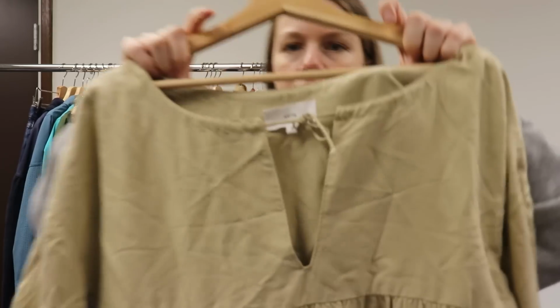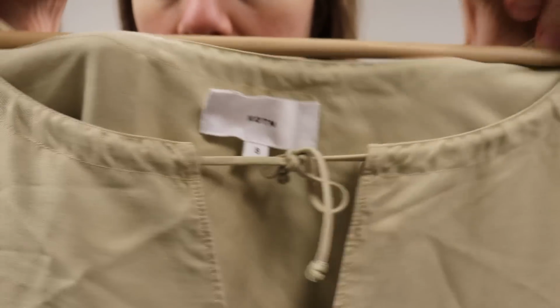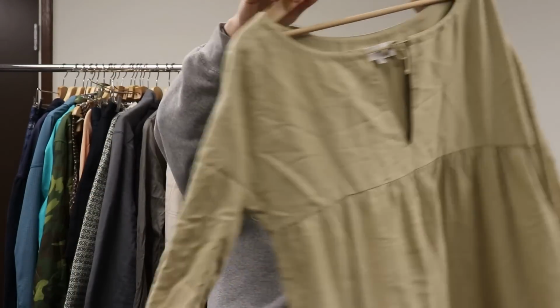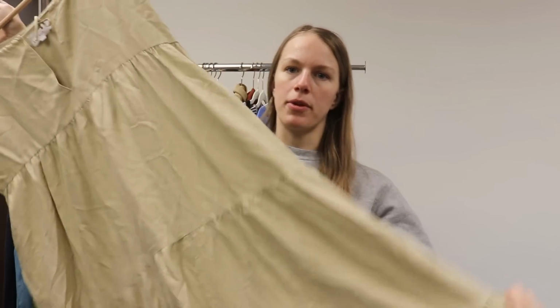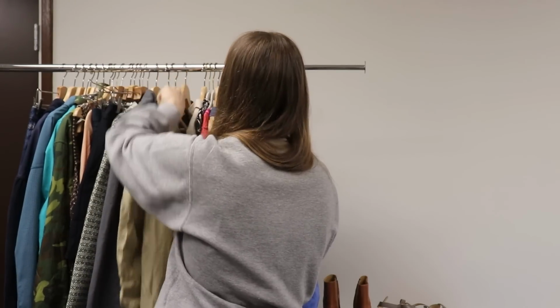I found this on top of a clothing rack, and I was just picking it up to put away. But then I was like, oh hey, this is a really good piece by this brand, K-O-T-N, size 8. It's a beautiful tiered maxi dress. I love this piece. It's got tie detail on the sleeves. This was $14.99, probably from the same person. Really, really beautiful piece. Super excited to get that listed.